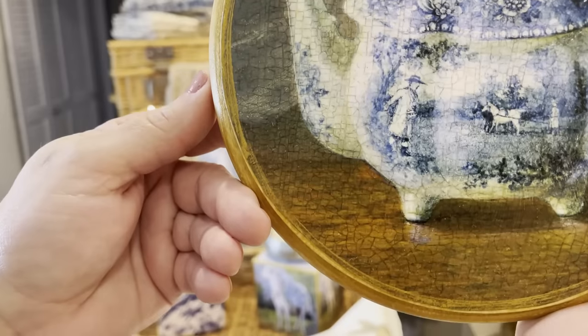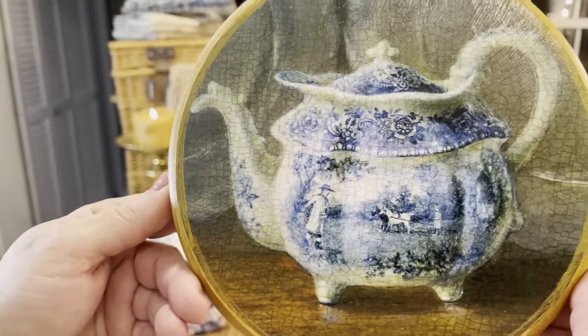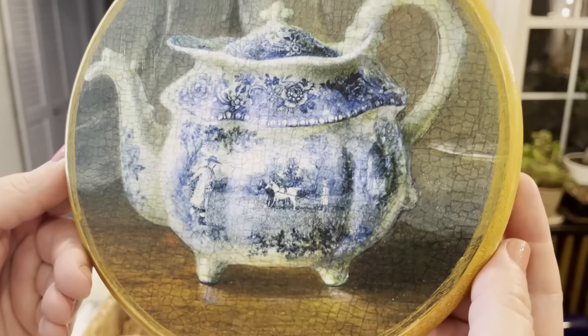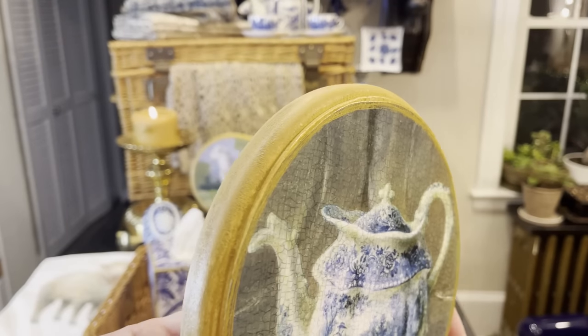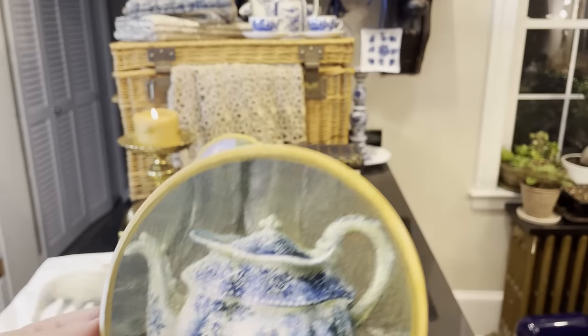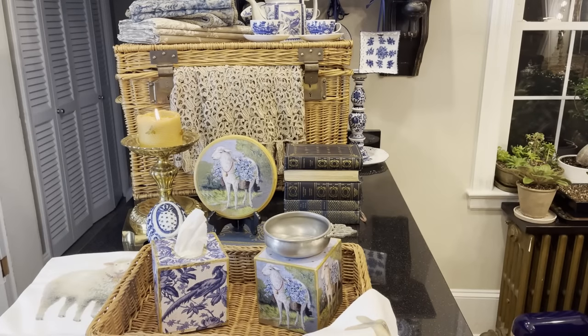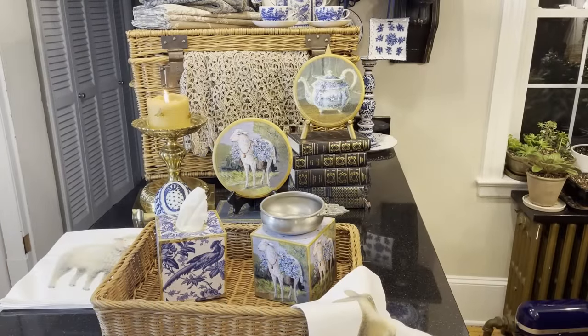Again, the acrylic painting, going the gold, going all around the edges, the vintage crackle look. I'm telling you, she is just a genius at her art. I just placed it up on the book.